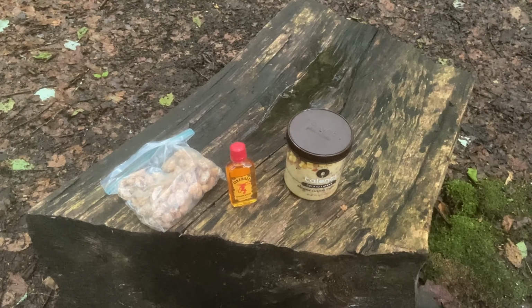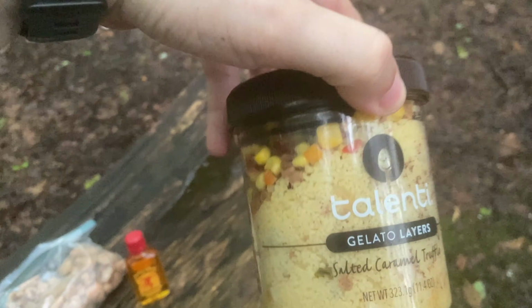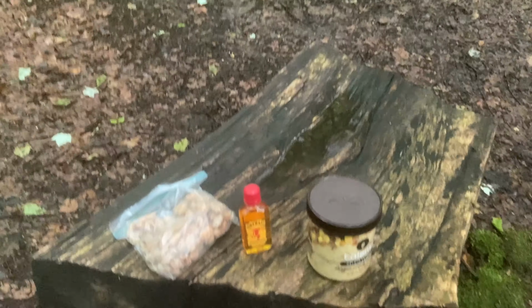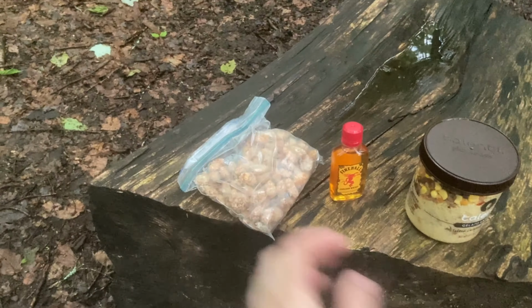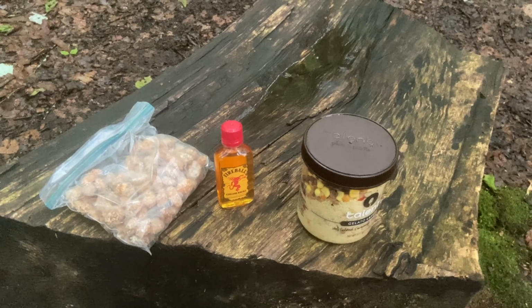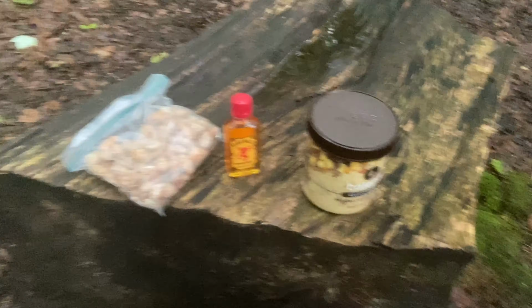Now that I'm at camp, a little bit of dinner, my homemade couscous with the freeze-dried vegetables, and dressing, which I forgot to take out of my bag, a little sweet sugar-coated almonds, and then of course the drink to celebrate the day.